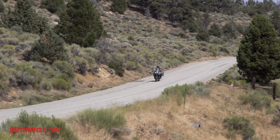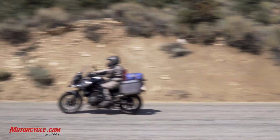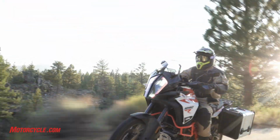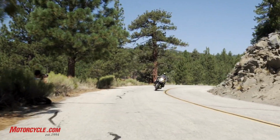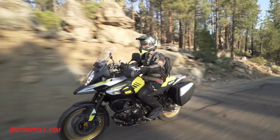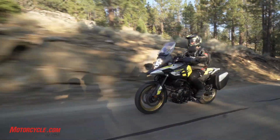The Triumph did feel pretty heavy, but I enjoyed the pitch more than any other bike. I thought it sounded great. KTM, ripping fast, also a really fun bike. The surprise for me, the V-Strom, I love that bike. It was really fun. Like Evan said, it didn't do anything really well, but it did everything really strong.